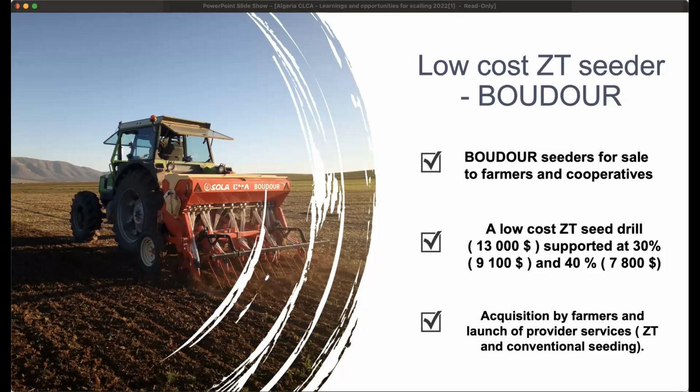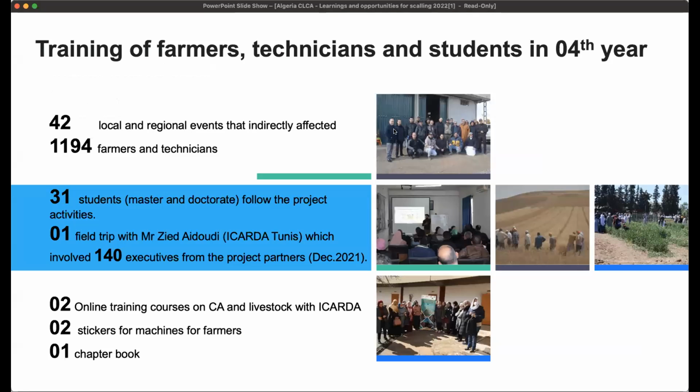seeder that can be afforded by growers, because the cost is around $13,000 with a state subsidy that was achieved thanks to negotiations with the government, so that the growers could have access to a 40% deduction in terms of subsidies. So now the growers can get this planter seeder at $9,100, and for the groups of farmers, they can buy it at $7,800. There are also some service providers who have started buying and adopting this planter or seeder technology.